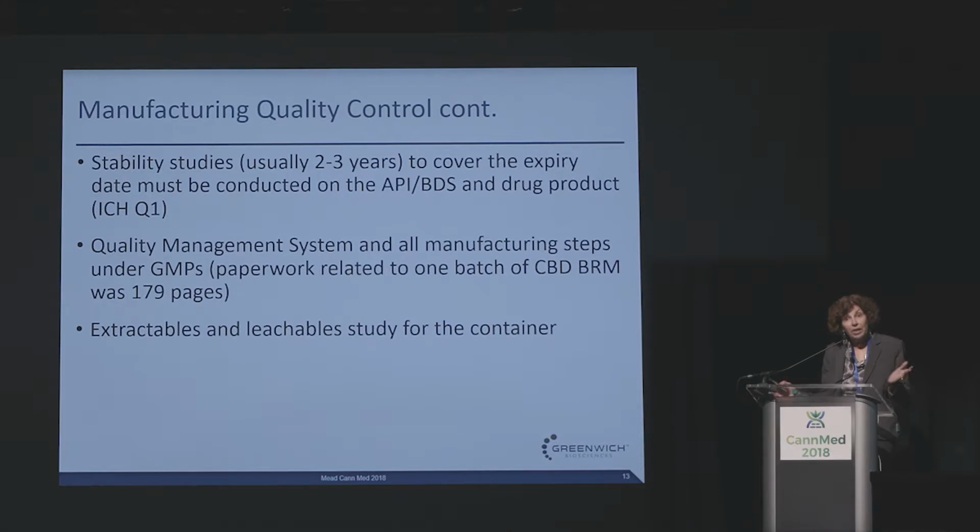We, of course, have a quality management system, and all the stages of manufacture have to be conducted under good manufacturing practices for pharmaceutical products, not for dietary supplements. That's a lot of paperwork, so the batch record for one BRM, botanical raw material, was almost 180 pages long. We have to do extractables and leachables studies because cannabinoids tend to stick to containers. They also tend to pull molecules of certain types out of containers.